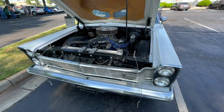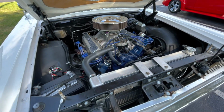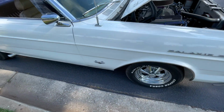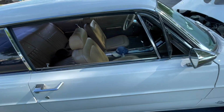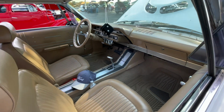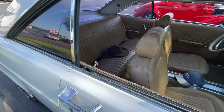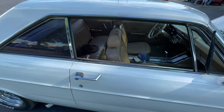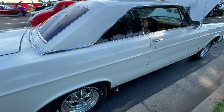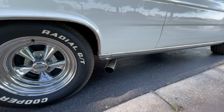Here we got a nice Galaxy 500. Pretty good looking motor. I like the color he's got. Interior's in pretty good shape. Definitely not an interior color I like, but it does go good with the white. Got a nice side exhaust exit on both sides right there in front of the wheels.